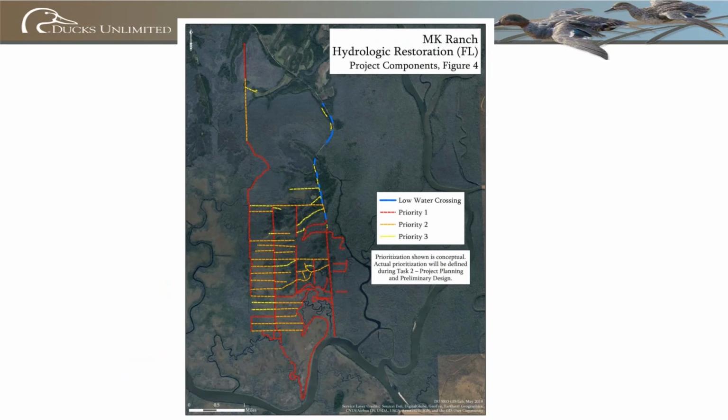So as you can imagine, we went through this prioritization process, and what we discover is, given that predominant flow from right to left on your screen there, it's those north-south ditches, the ones shown in red, that are of most interest to us in the way of being obstructions to flow. So no surprise there, those fell out in our prioritization of design.